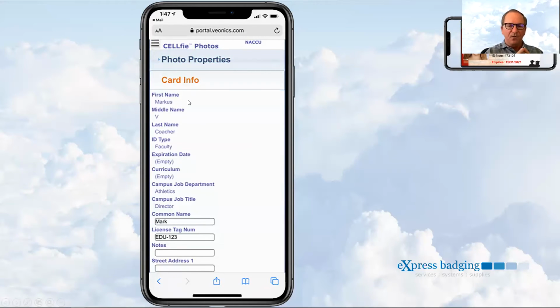This tells this person who's receiving the selfie, these are the fields that are going to be placed on their badge, and gives them an opportunity to review them. And they can make some, we call them selfie editable fields, where they can make updates. So I don't go by Marcus. And you can see here, the SIS system has already populated Mark and actually brought over a license tag number, or maybe Mark entered that previously.